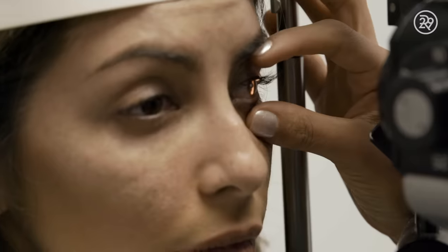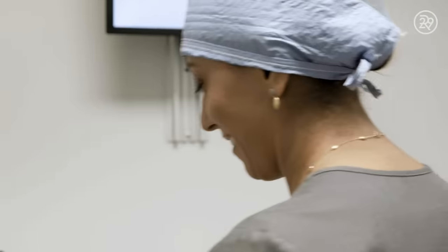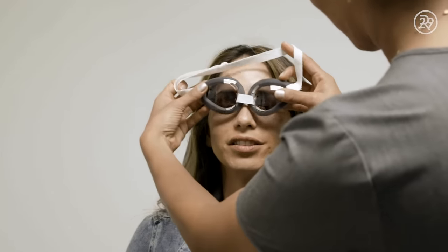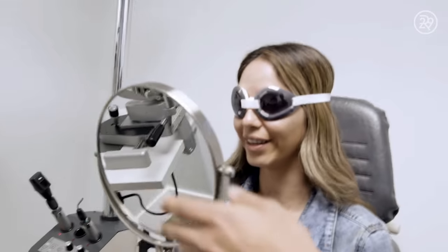So after the procedure, my vision was still a little blurry, which is totally normal. It's expected that your eyes are still trying to get into focus. They have you wear these goggles after. They're kind of funny looking, but it's just to prevent you from touching your eyes at night, so you don't rub them. These are pretty stylish. They are stylish.